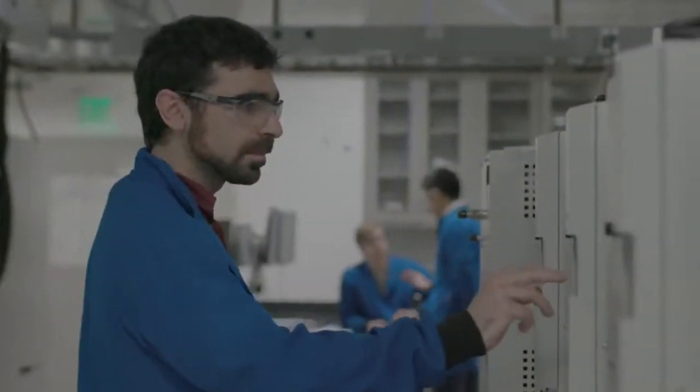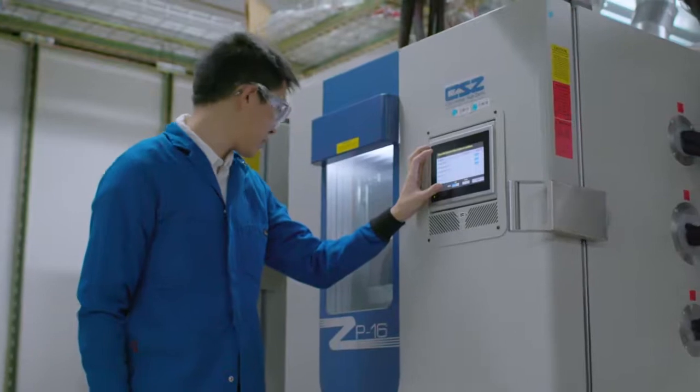What if you could recharge your electric car in under 10 minutes, about the time it takes to stop at a gas station?